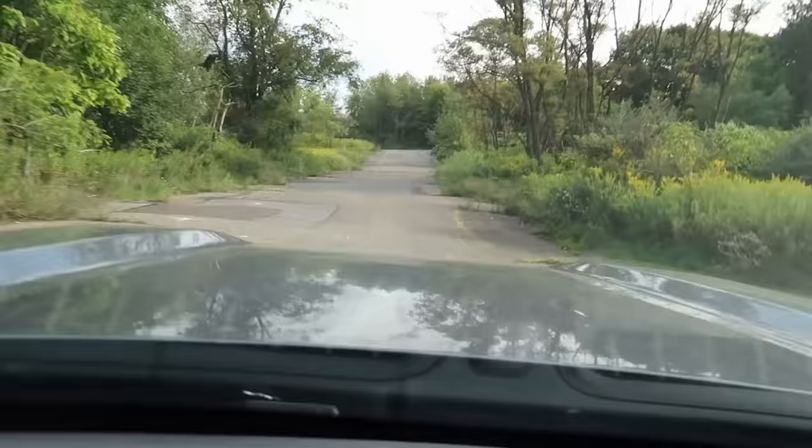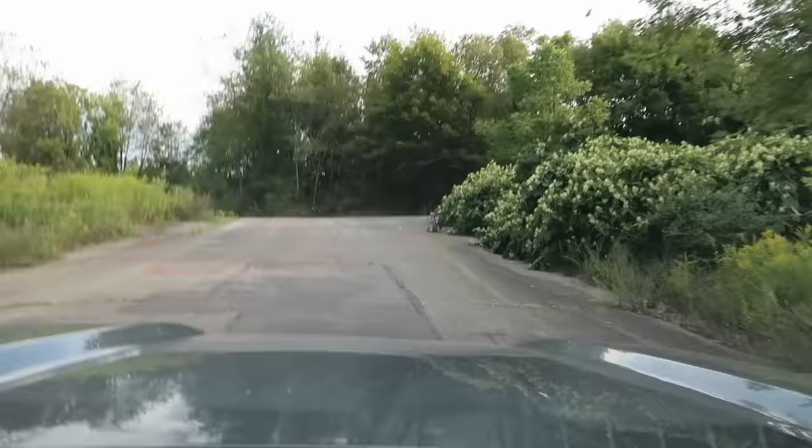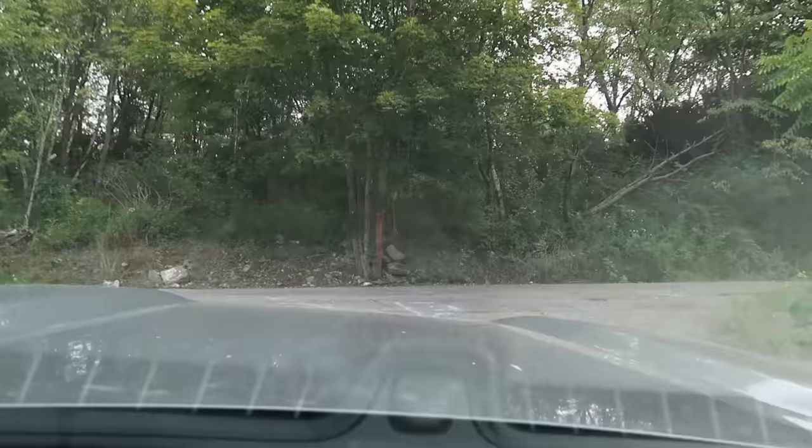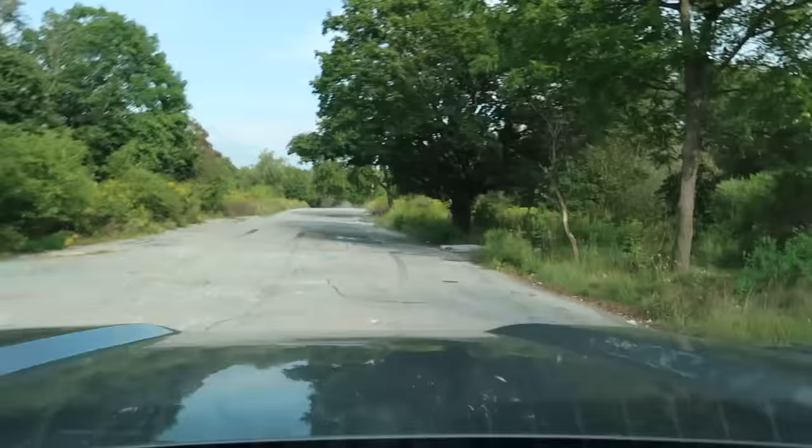Now, I was over here earlier. It looks like people have started painting graffiti on this road now, since they closed off Graffiti Highway. Huh. Yeah, you can see all the graffiti on the road. A lot of trash here. Somebody left a mattress. Yeah, let me point down so you can see this. Quite a bit of graffiti on this road now.